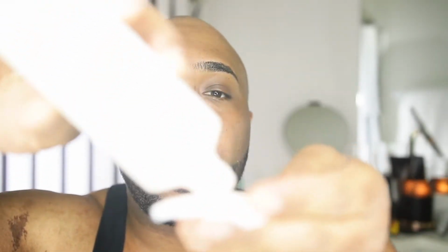So look, you take the toner, put it on the cotton round, put it on the cotton pad. I probably overused it, but whatever. My Skin Buddy, cotton pad right on top, cotton pad attachment to the My Skin Buddy, and it kind of works like that. Guys can see that.